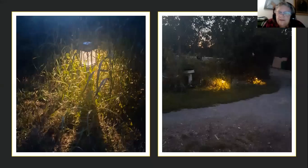And this is in the driveway. Do you see with the solar light how it's very centered? It's just this one little area. Instead of having a floodlight that opens up your whole world, this gives it a little bit of a tang there that makes it fun and interesting without it being overwhelming.